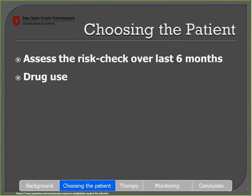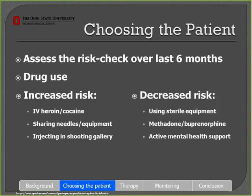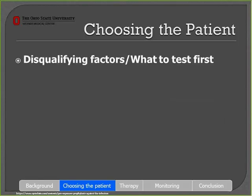So in terms of the risk factors, things like drug use are bad, and some things are better and worse. IV use of heroin and cocaine, sharing needles, or injecting in a shooting gallery are bad, but if they've been practicing safer injection, using sterile equipment, or having been on some sort of a controlled medication, methadone or buprenorphine, or having mental health support, that's actually a lower risk for HIV transmission.